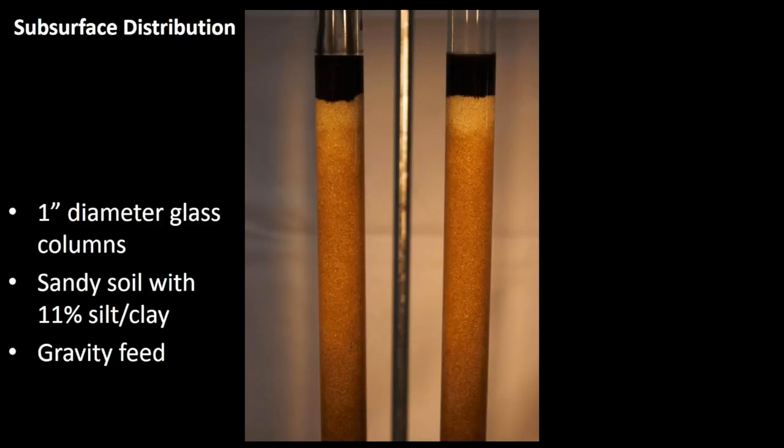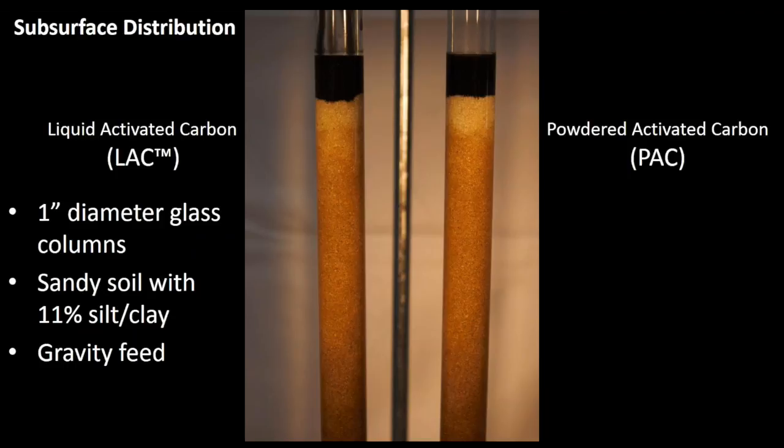No pumping here whatsoever. For this demonstration, I'll show you liquid activated carbon on the left as compared to a commodity powdered activated carbon on the right. In both cases, they're the same concentration of activated carbon. And in the time lapse I'll show you next, you'll see the activated carbon being loaded onto the column and then subsequently flushed with about 3 pore volumes of clear water.